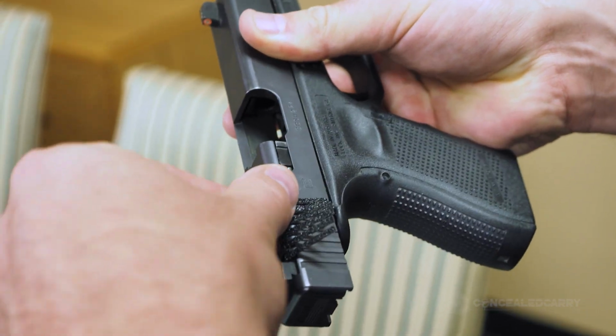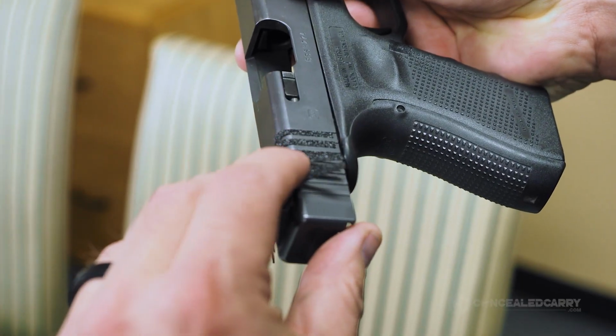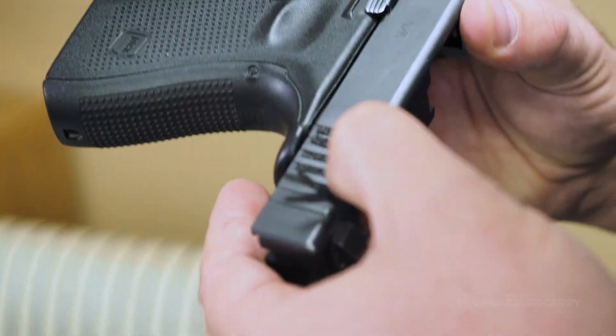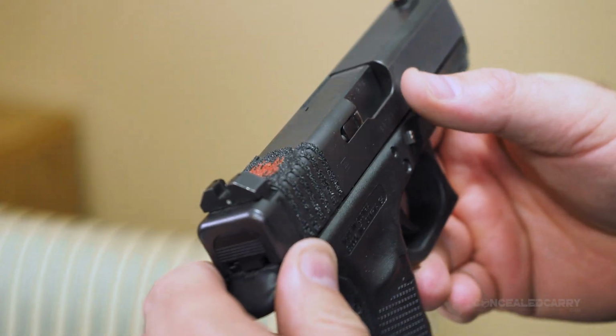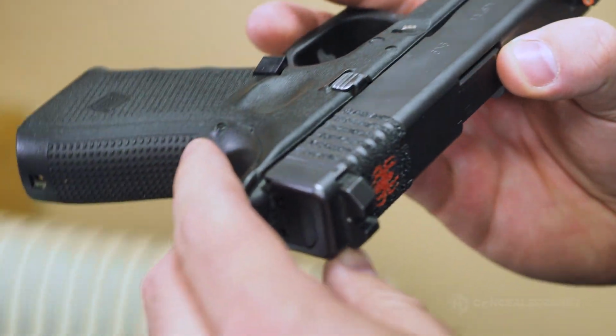It just goes over the serrations on the rear of the slide. And again, this is gun specific, so you need to make sure you get the one for the gun you want. And you're going to get 2 of them, and it's pretty slick. They also have different designs. This one has kind of a red spider design, but they have some maybe with a flag or different things like that. If you want it to just be solid black or whatever you might want, that's up to you.